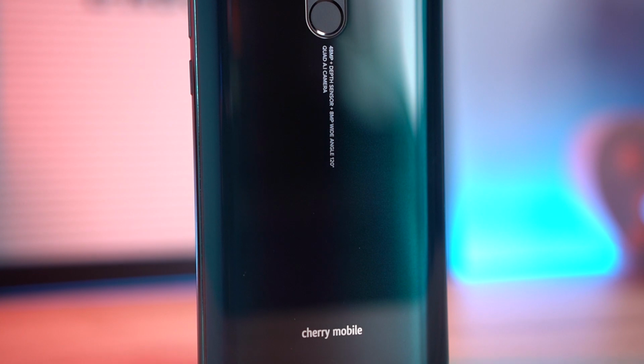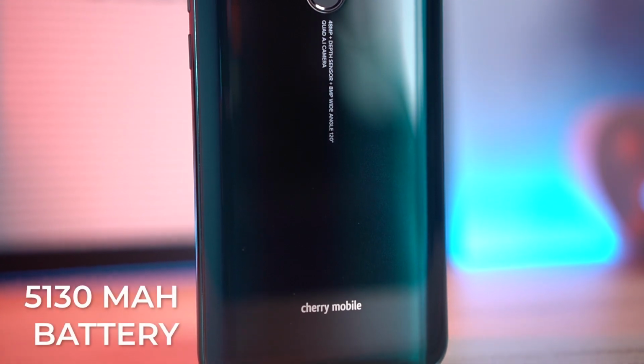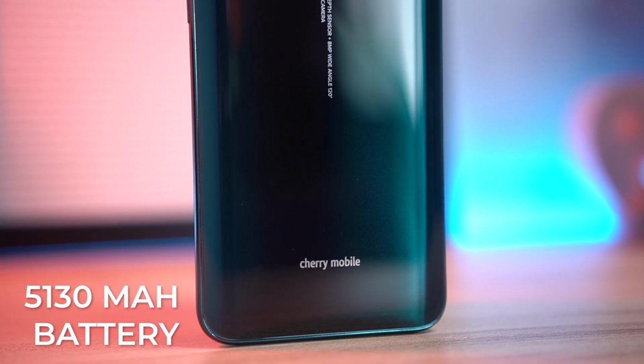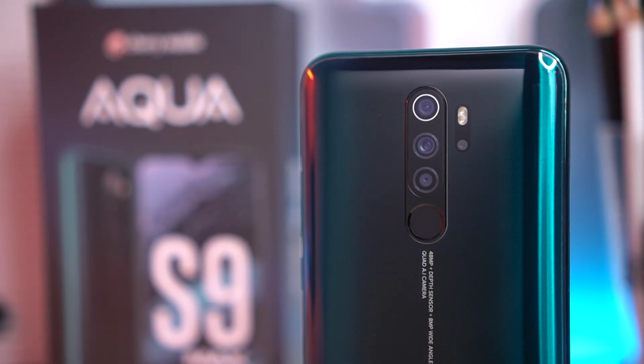Another big upgrade is the battery. Now we get a 5130 mAh cell, which means you can get a good amount of gaming done in a single charge. Sadly, no fast charging here since you get 18-watt charging, which is a budget phone standard. Cherry Mobile wants to end 2020 with a bang, and the Aqua S9 Max is solid proof that the Pinoy brand is still up for a fight in the highly contested under 10,000 pesos segment.